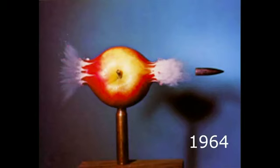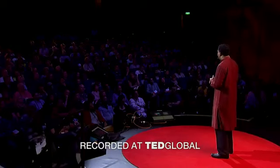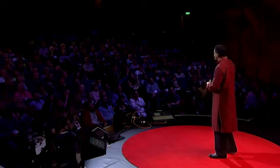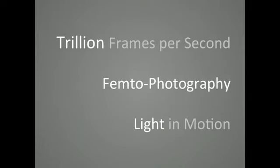Doc Edgerton inspired us with awe and curiosity with this photo of a bullet piercing through an apple, an exposure just a millionth of a second. But now, 50 years later, we can go 1,000,000 times faster and see the world not at 1,000,000 or 1,000,000,000, but 1,000,000,000,000 frames per second.